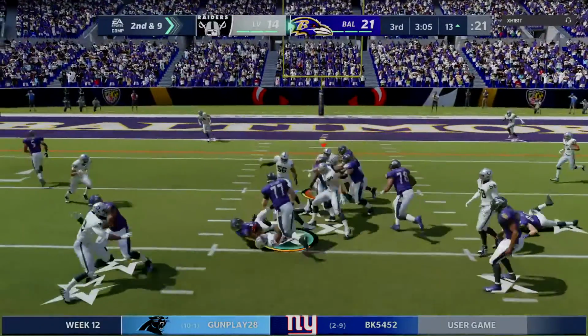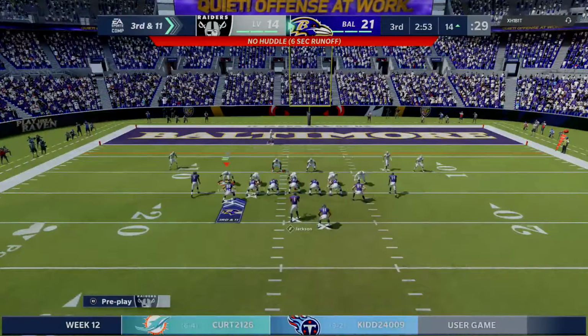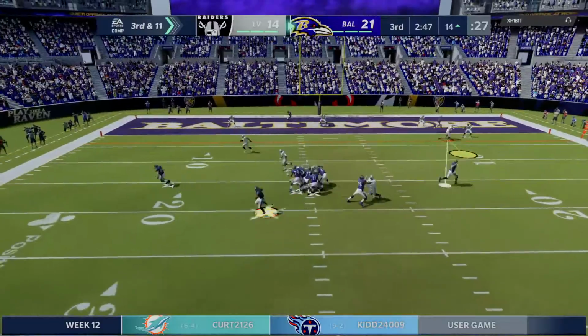They'll go again with Dobbins. And this time they were ready for him as they'll stop him right at the line of scrimmage. They wind up losing a couple there, so they go behind the original line of scrimmage. And now 3rd and 11 coming up.